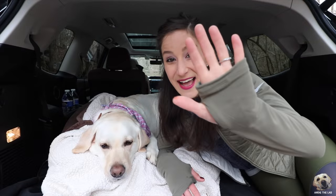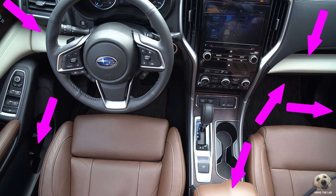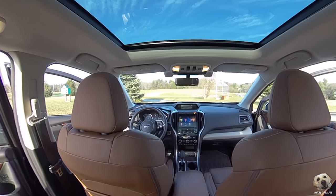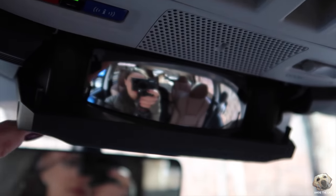So our top five favorite features include: one, the center aisle and all the space to move around. Two, captain's chairs and the flexible seating options. Three, all of the various areas designated for storage. Four, the EyeSight driver assist. Those extra eyes on the road, it works great. Five, that mirror in the sunglass holder.